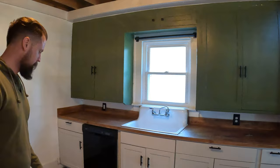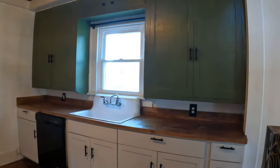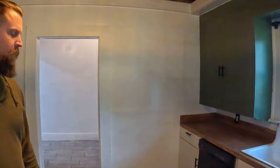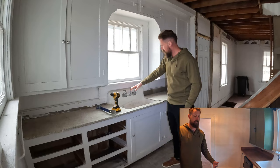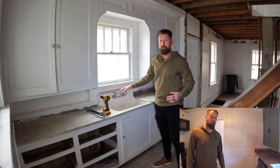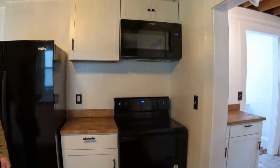Mm-hmm. And then I love that we kept the upper cabinets original to the house. And we had to put in new ones on the bottoms, but the bottom ones didn't quite measure out. We would have kept the bottom ones, but for us to stick a dishwasher in here and to keep the sink centered on the window means we had to rip the cabinets out. And the original cabinets were only 21 inches deep, whereas a cabinet from Lowe's, where we got ours, is 24 inches deep. We have new appliances.